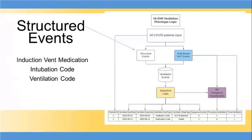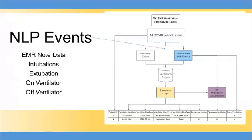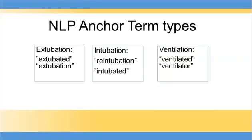It includes structured events that we described there. It includes these rule-based NLP events, which are the intubations, the extubations, whether the patient's on a ventilator currently or off a ventilator. And the NLP events work by first identifying some anchor terms. So those are things like extubated, extubation, or intubation, which would be reintubation here, or describing the patient as being on a ventilator. These are 6 examples here.